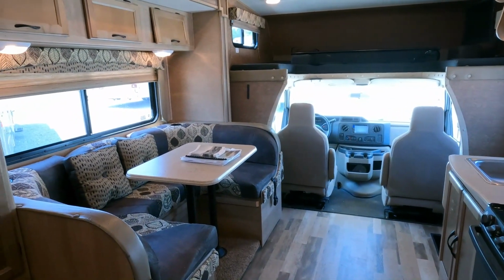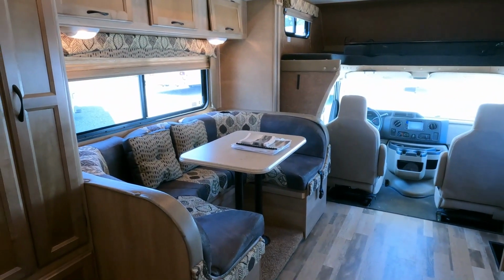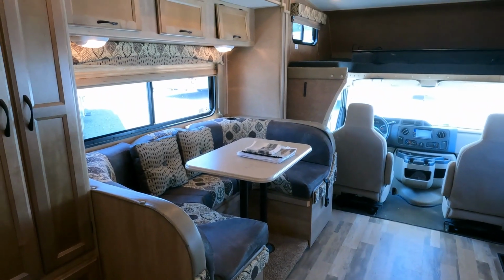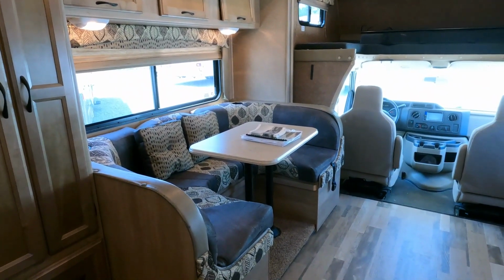Now anything else, guys, we do not cover. It's a used RV. It's sold as is. Those systems either work or they don't. If they work, they work. If they don't, it's going to be sold with those systems not working.